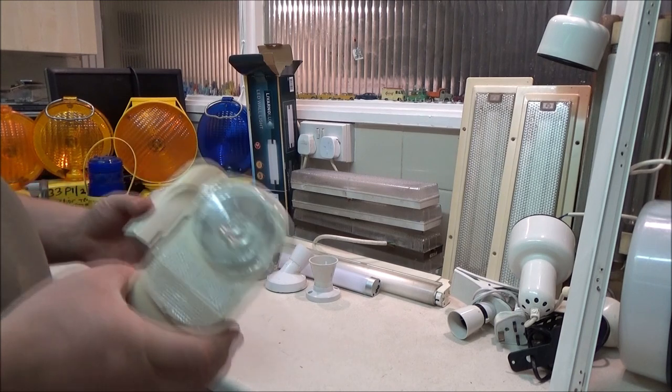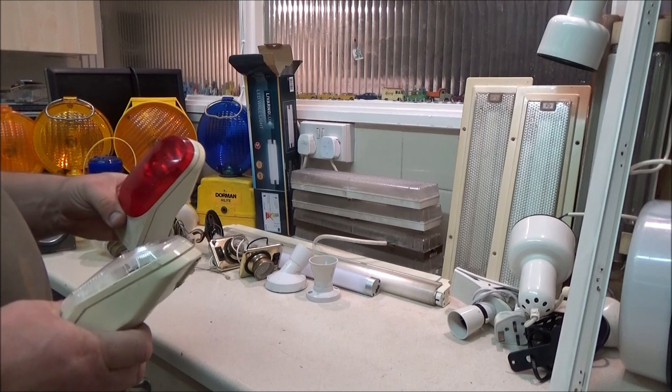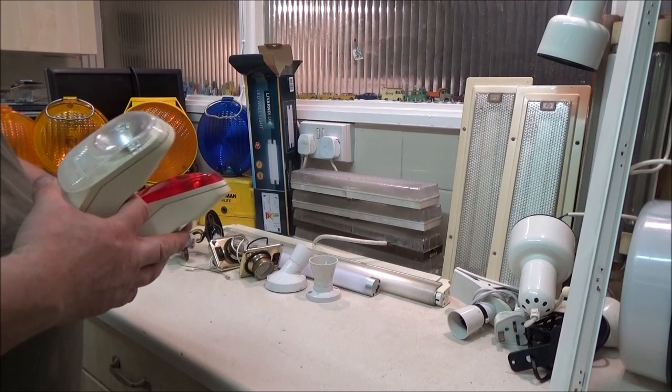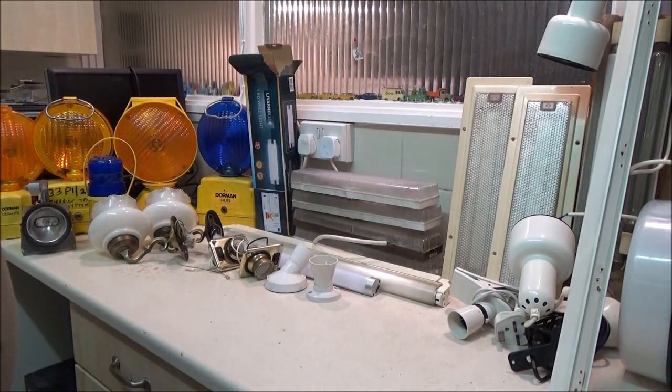I don't think I ever saw lights like this in use on bikes around here. I don't actually remember seeing them in the store when I was a teenager either. Then again, as a Halfords branded, you could probably only get those from Halfords.